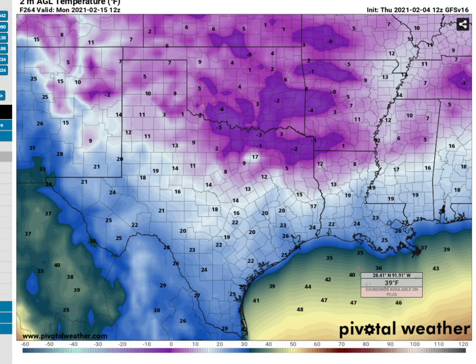So, GFS has had a pretty solid grasp on this from the get-go. And I don't know what else to tell you other than buckle up, get ready for some super cold air. The coldest of the season is coming.